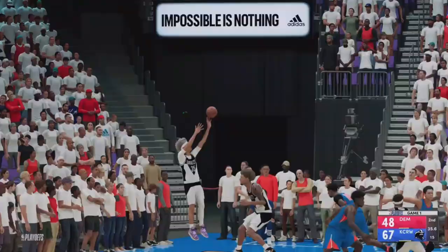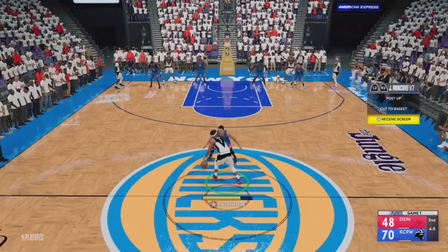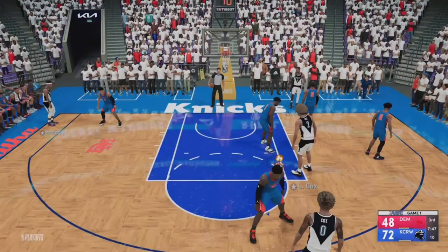To the wing on the left, Moncrief hits the trifecta. It is fantastic. Now Anthony, pass to Moncrief. Back to Anthony. That'll count. Oh, and he hits it at the buzzer. Makes it there, but not enough to nab the steal. Clearly a careless pass. He got away with one there.